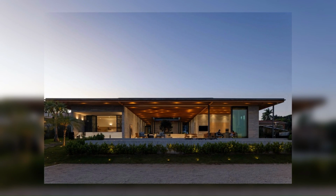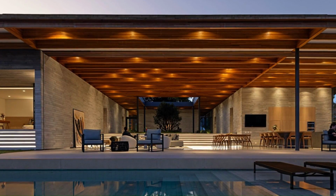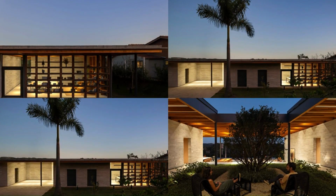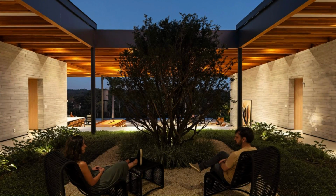Although the roof remains on the same level, different heights can be noticed between the intimate and common parts of the house, since the social area is located on a lower part of the site, allowing a larger headspace when compared to the intimate spaces.